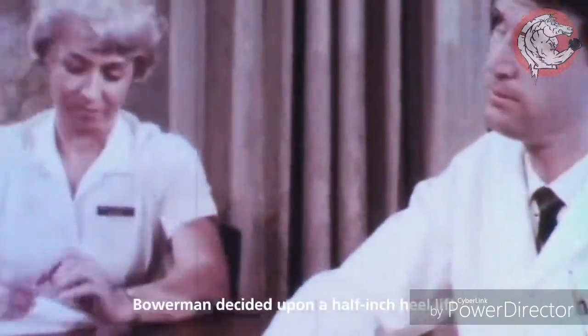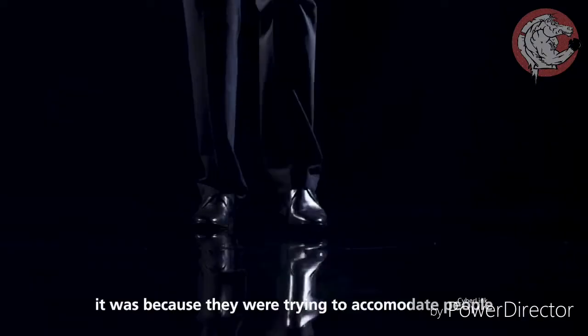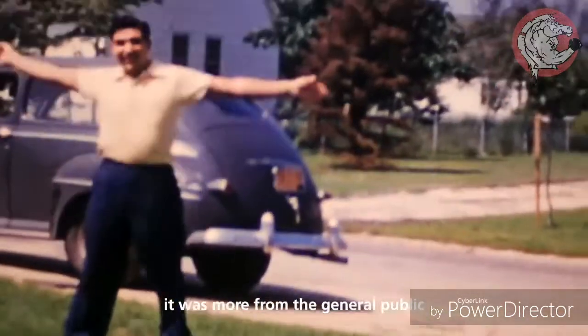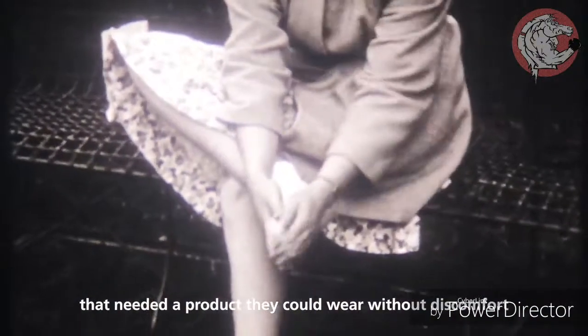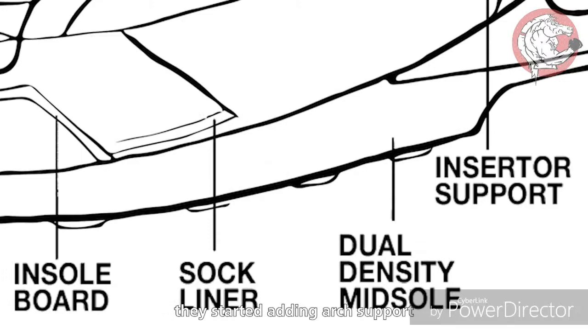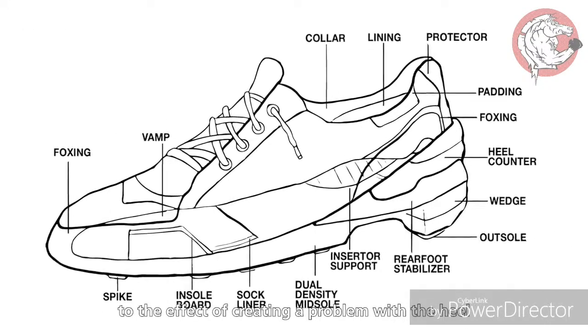Bowerman decided upon a half-inch heel lift based on what doctors were telling him. It was because they were trying to accommodate people that had worn dress shoes all their life. It wasn't from the athletes, it was more from the general public that needed a product that they could wear without discomfort. Beyond that, they started adding a counter. They started adding arch support. So they're adding Band-Aids to the effect of creating a problem with the heel.